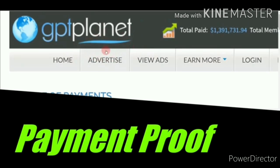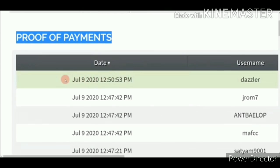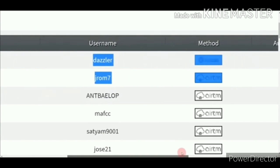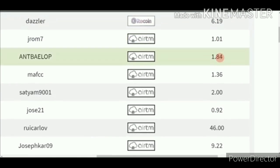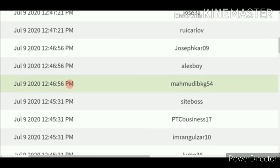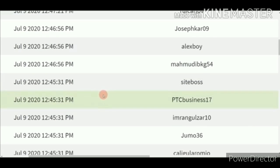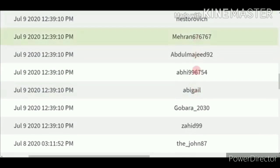You don't need any money. So right now when you visit the website, you can see here proof of payment. Now when you scroll down below, you can see all the days and all the times that people are actually cashing out real money on this website. Take a look at this. This is all the money and all the US dollars that people are receiving by simply watching videos. And they are very transparent and showing you real proof on this website so that you can actually see how much money you earn by watching videos.